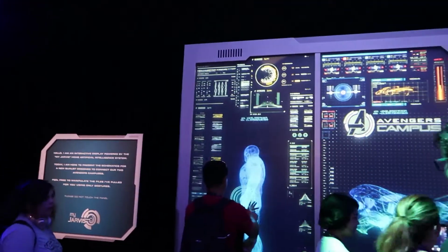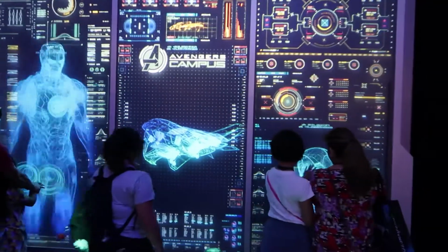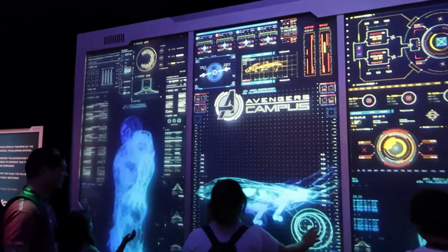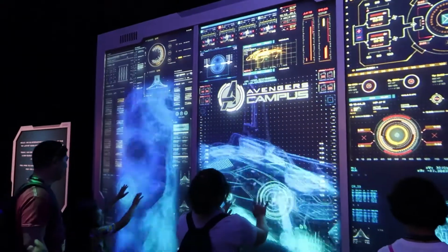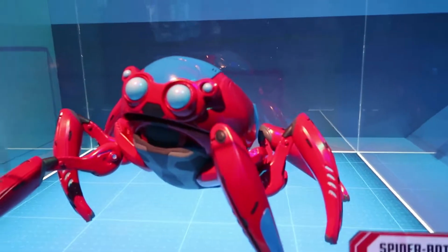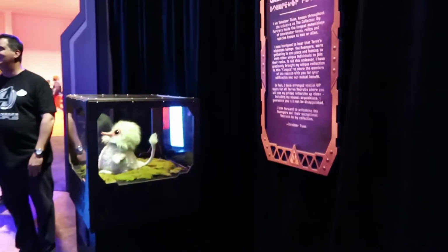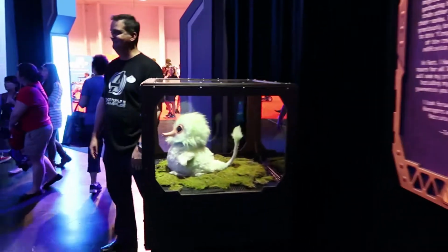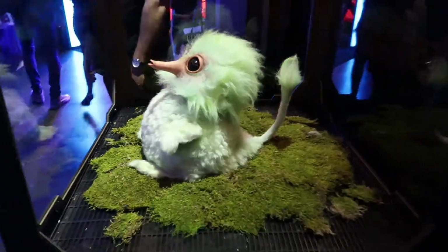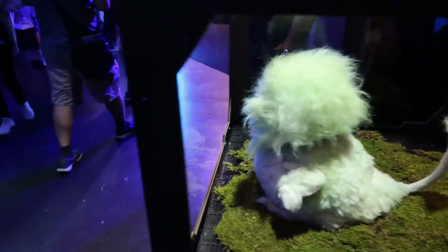Okay, they have some interactive displays over here. You get to swish the different models. Interesting. That'd be great for the lines when these rides open. Okay, here's one of their spider bots. Ooh, we got a new addition from the Tivan collection. Oh, he's so adorable. Apparently he interacts with guests around him.